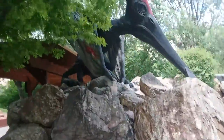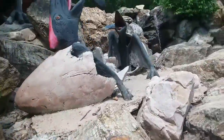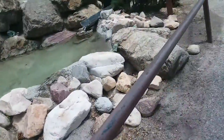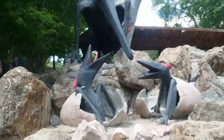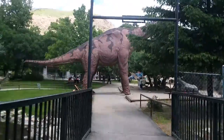We got some pteranodons. We got this one, that's a pteranodon. We got some baby pteranodon-y boys. We got flowing water. We got that pteranodon and that one. Those ones. Here's Utah Raptor's butt. We got this weird birdosaur thing. And oh, okay.